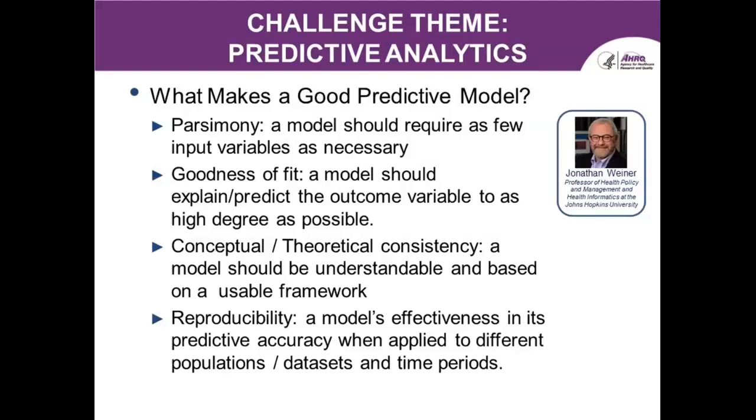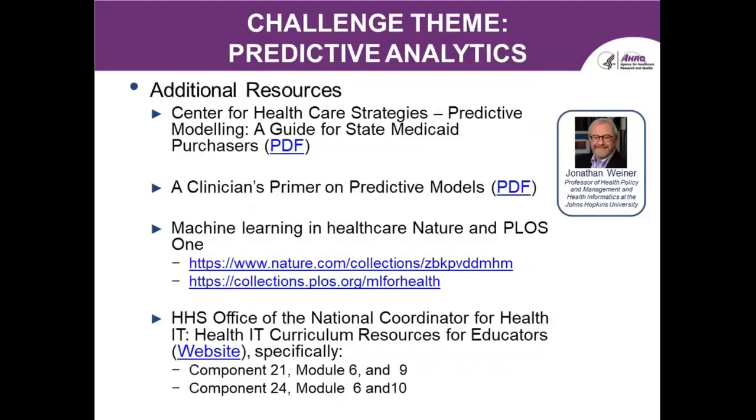Next slide. This is my last slide, and like the other presenters, I tried to offer you various papers and monographs. In this case, I suggest a few from the health policy and health services research domain, and also more recently from machine learning, mainly in medicine. There also, to plug another HHS unit, the Office of the National Coordinator supported a group of academics to develop freeware, various presentations in various domains of health IT.